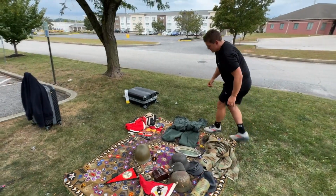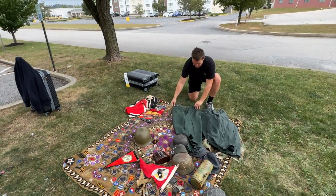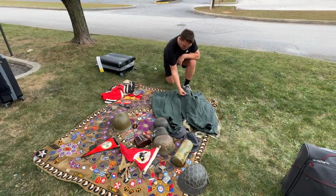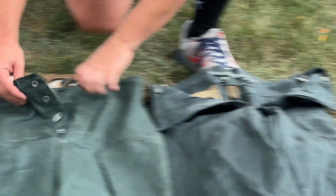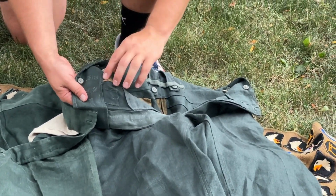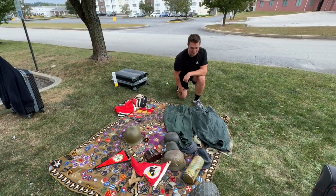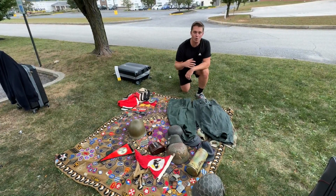Let's move a little bit. So here I have two pairs of pants in HBT, German summer pants. This would be an M40 pattern, and this would be an M43 pattern. M40 has this pocket, just like the watch pocket like this. M43 has a watch pocket like this. It also has these belt loops, and inside it looks a little bit different as well. You can see here the M40 pattern is dated 1941, and here the M43 is dated 1944. So two summer pants in this very thin summer material, M40 and the M43 pattern. Both are in excellent unissued condition, complete with all the buttons, no holes, good mannequin sizes as well.